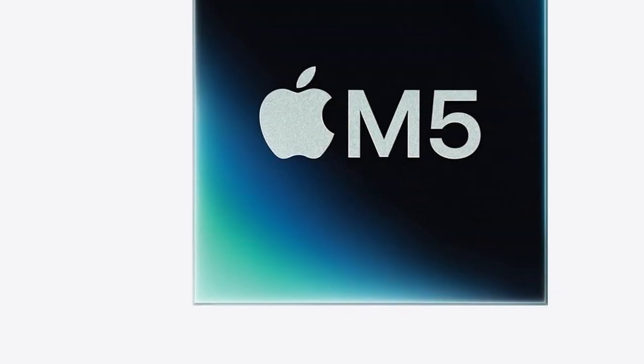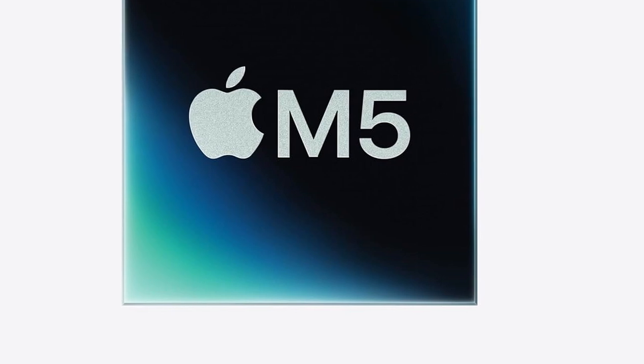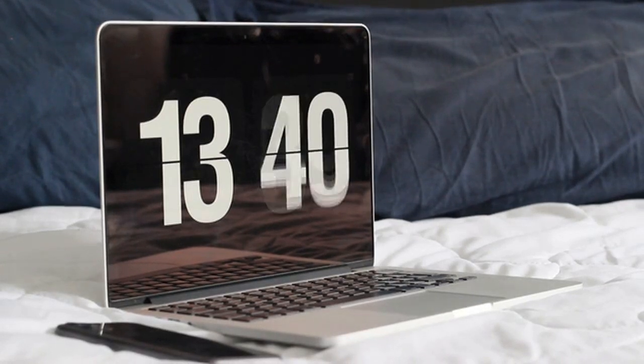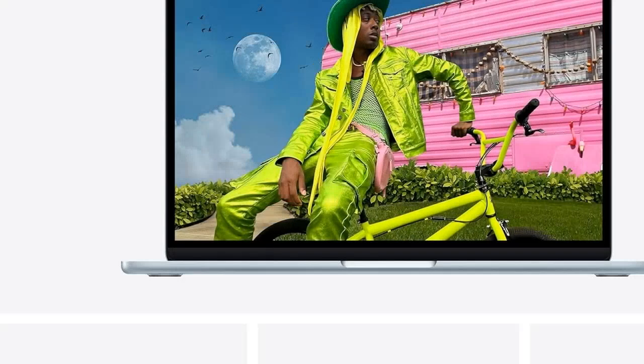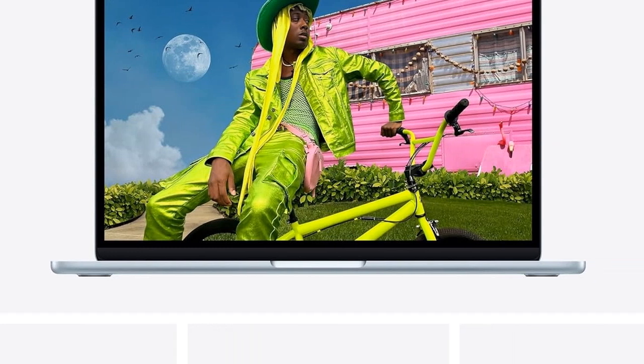Are you tired of lugging around a heavy laptop that can barely keep up with your busy lifestyle? Well, today we're going to talk about the perfect solution for anyone on the go. With its incredibly portable design and powerful AI capabilities, this MacBook Air is set to revolutionize the way you work, create, and play. So who is this laptop really for?